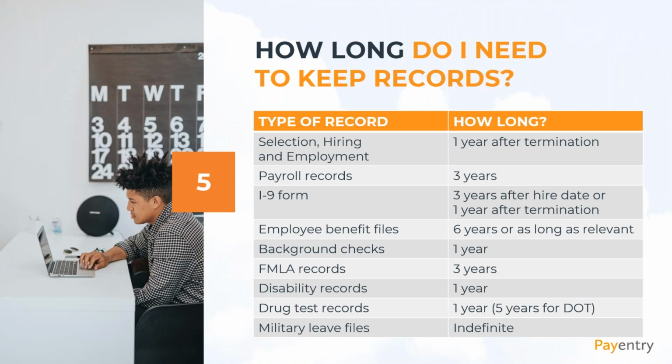I don't suggest you ever throw away an I-9 form. You just never know. You know me, I'm a pack rat when it comes to how long to keep records. I think that if you keep it longer than required, you're probably better off. But this is the federal law that says you have to keep them exactly this amount of time.